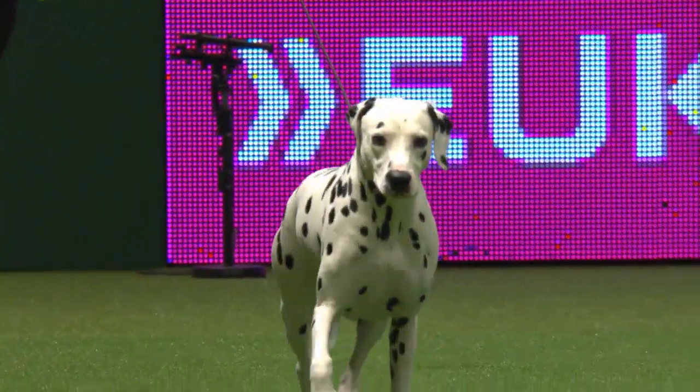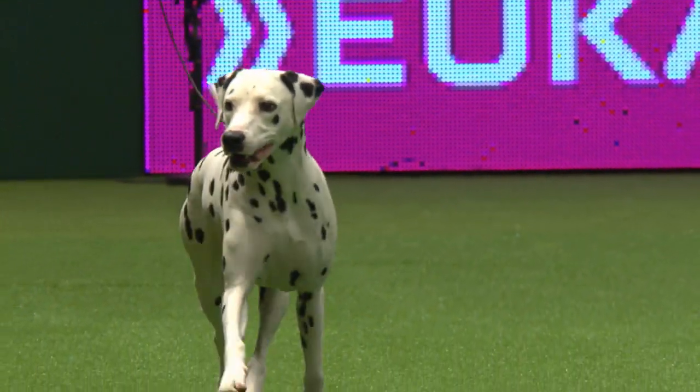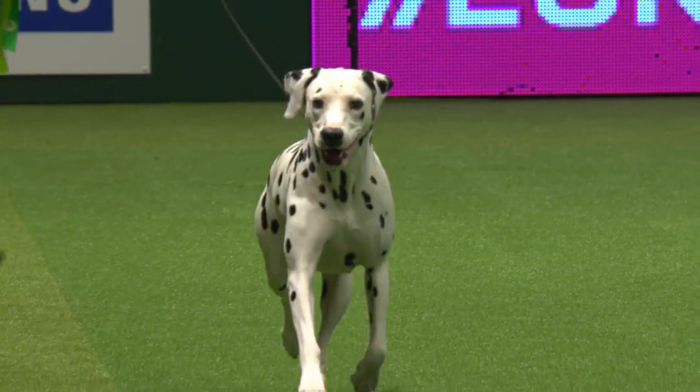Always that proud carriage with the head carried on a lovely long arched neck. Should be really free striding.